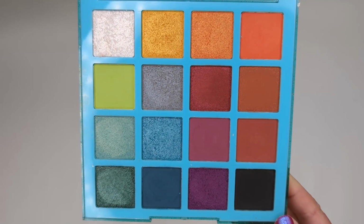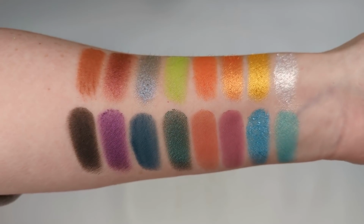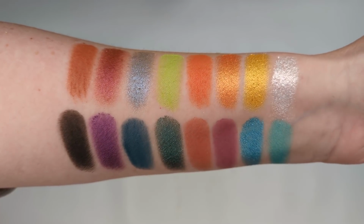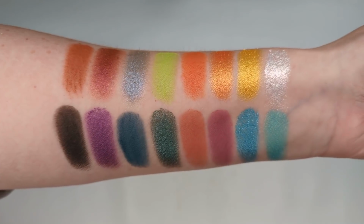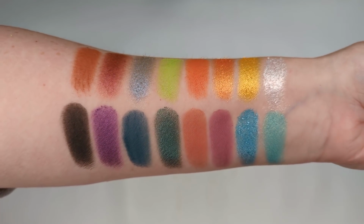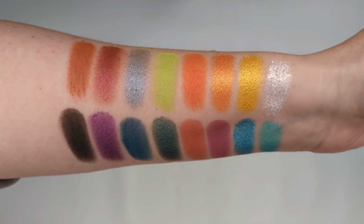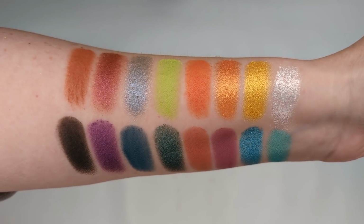And I think it definitely has a good mix of matte and shimmer and foil shades, and the formula feels really similar to all of their other palettes. It has really smooth mattes that are sometimes not as pigmented as they look in the pan, but you can build them up really easily, and the shimmer shades are soft and creamy. Some of them do have some crumbly fallout though, just keep that in mind, while other ones are more smooth.